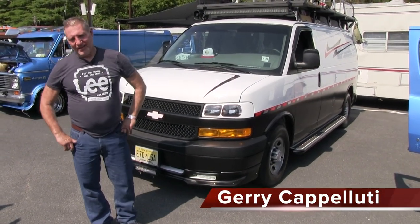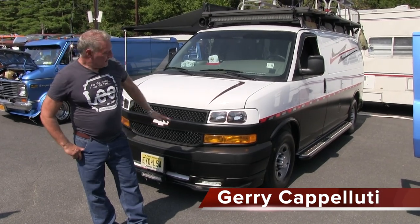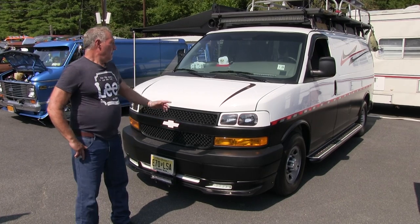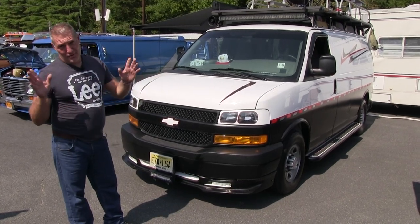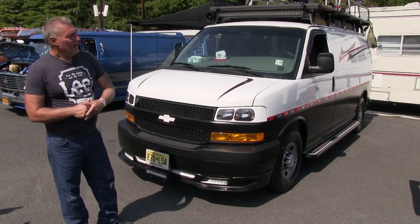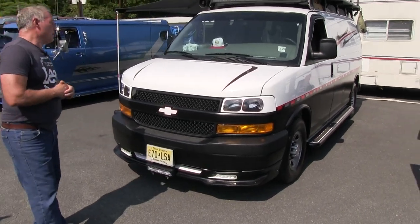How you doing? My name is Gerry Cappelluti from New Jersey. This is my 2018 Chevy Express van. It's my work van slash pleasure van. I use it to go camping with it. So I made some modifications.